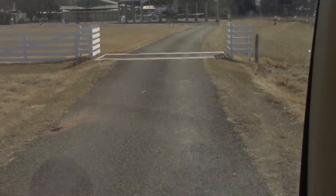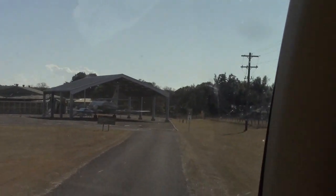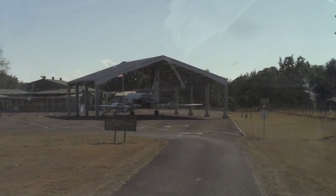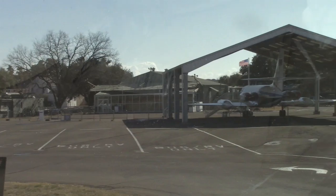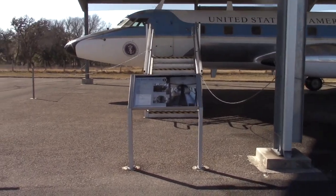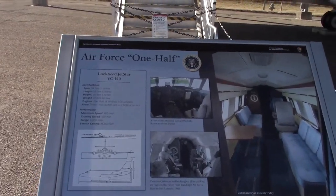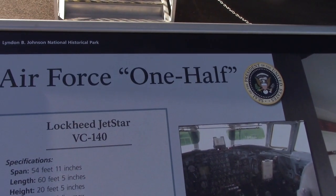These are, of course, cattle guards that you're hearing us go over. It is still a working ranch. I don't think that's Air Force One though. I thought it was too, but yeah. Texas White House Airplane Hangar Visitor Center. I thought she said Air Force One was down here, but I don't think it's; it's too small. Yeah, it is kind of small. But it might have been his private plane. Okay, so this is actually called Air Force One Half.